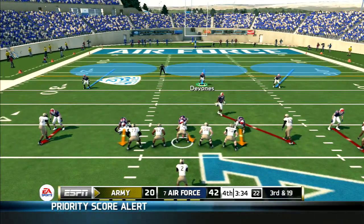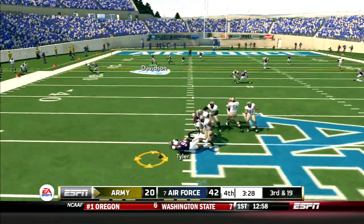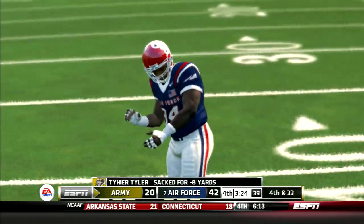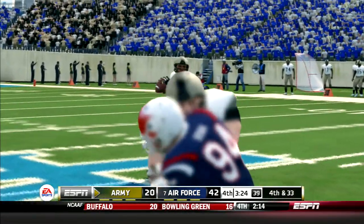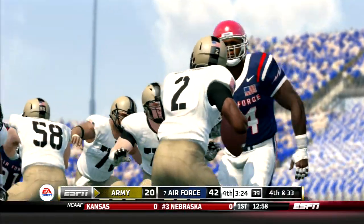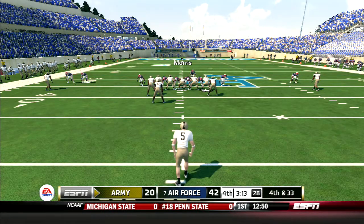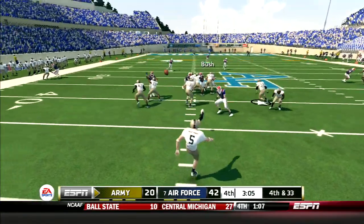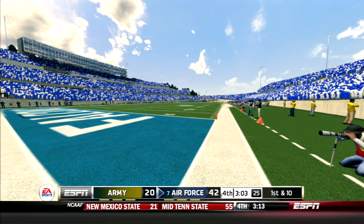And now they're faced with another third and long as they try to convert and move those chains again. They spread the field in the gun with five wide receivers. Pressure got to him, and he put it on the ground. It's recovered. Brought down at around the 44-yard line. Morris is back to receive. It's away. Short punt.